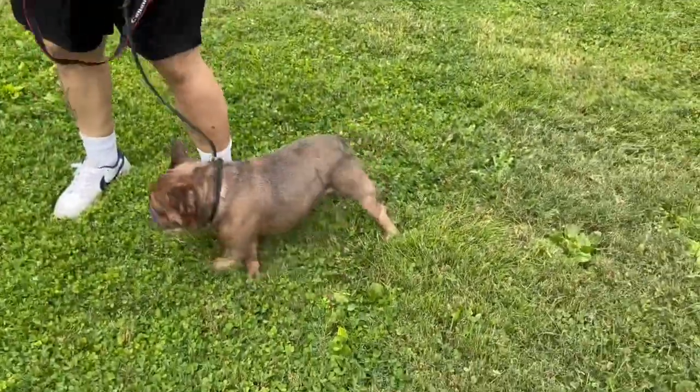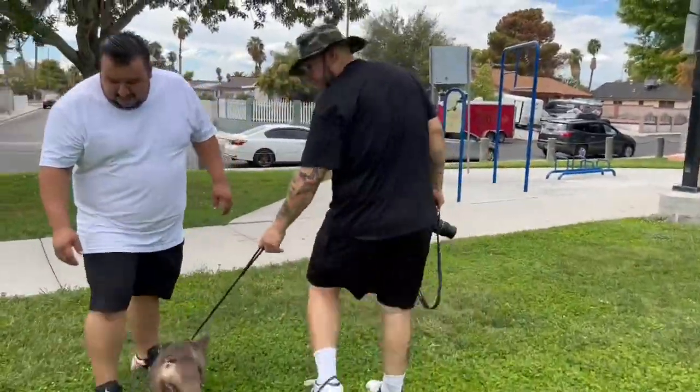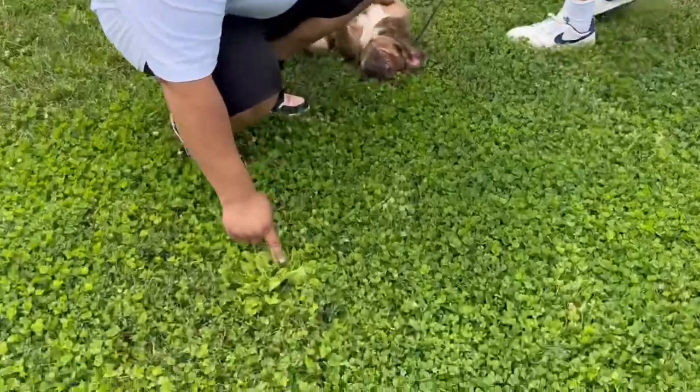Look at it. That's strong. That's a stocky boy right there. Oh, but Chicago, you got something on your nose. Here, you want to get him? Yeah, let's go. He don't go nowhere. That boy don't go nowhere besides me. Yeah. Hey, look at a ladybug. Look at Chicago.